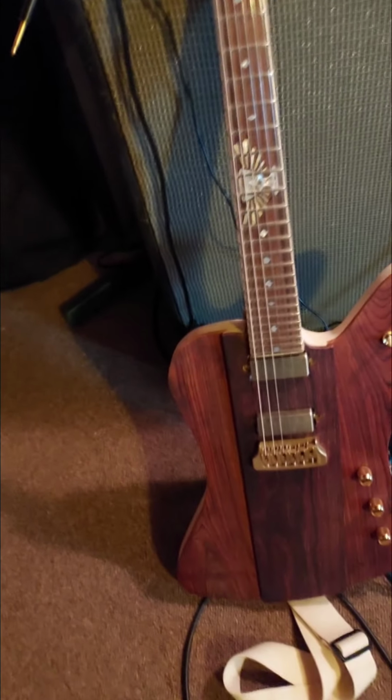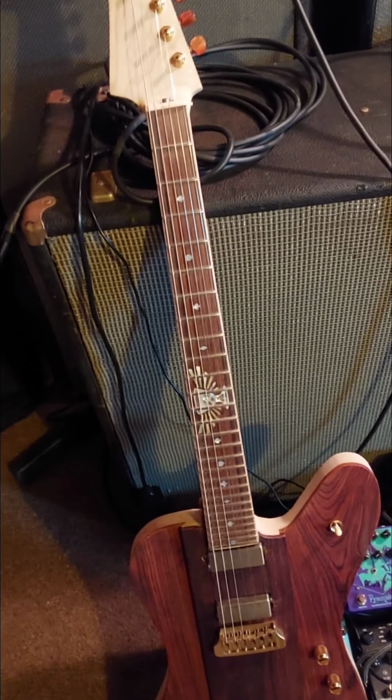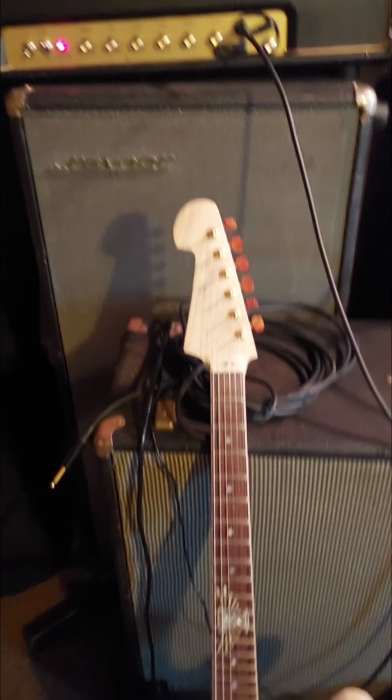Anyway, the humbuckers are Kolev, K-O-L-E-V. And I think that's how you spell it. He's always getting mad at me because I never spell it right. I like the matching tuners with the body. Coca-Cola tuners. That's pretty cool.